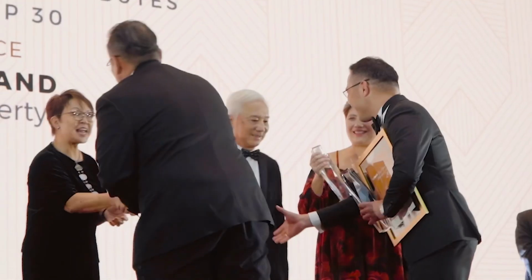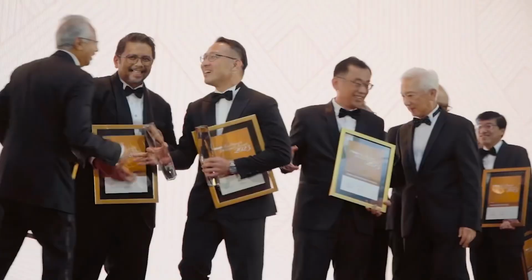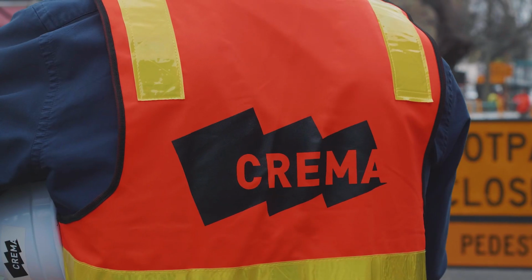Confidence in developers to deliver projects is extremely important, especially in today's market conditions. Gamuda Land has the financial capacity, being an international developer with a strong balance book, to ensure projects are delivered. And we have the capability to work with our supply chain. For the Canopy, we have selected Crema as our head contractor. And this is the second project that we'll be doing together, which can give our buyers assurance in the completion and quality of the project.